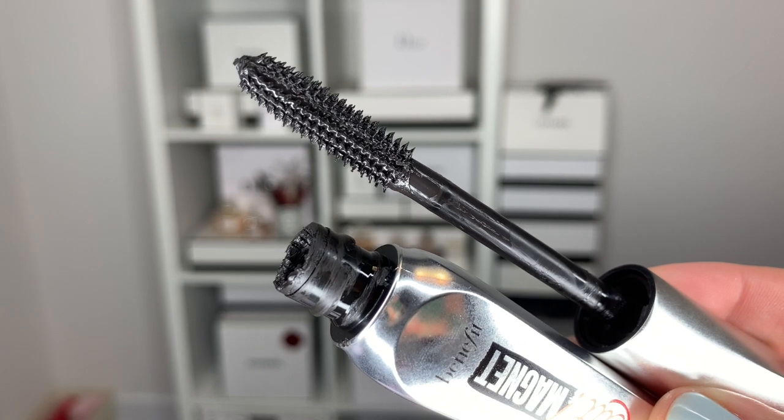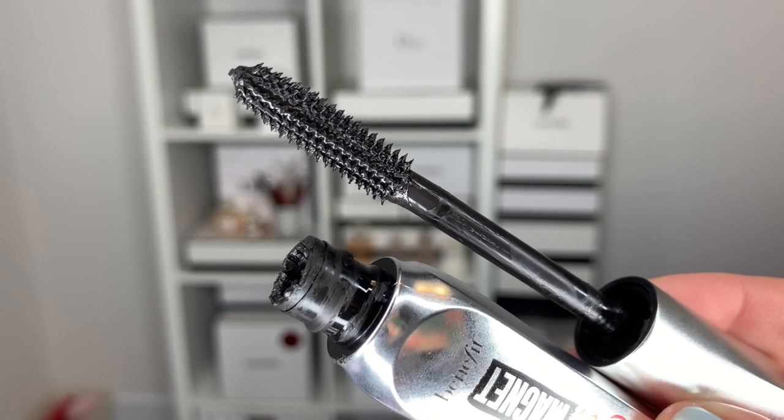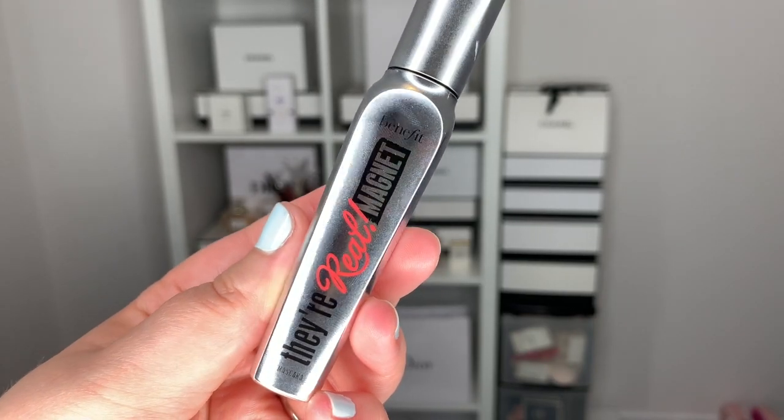All right, moving on to a couple of items I received in PR. So the first one here is from Benefit Cosmetics Canada, and this is their new They're Real Magnet Mascara. This is what I'm wearing today, and what I've been wearing for the past few videos, and it's just a really good mascara. It gives you so much length, so much volume, so much drama. It's exactly what I need in a mascara.